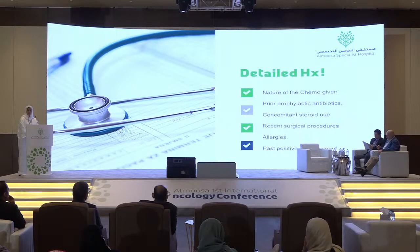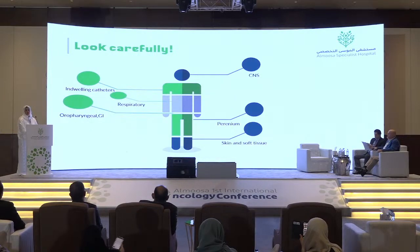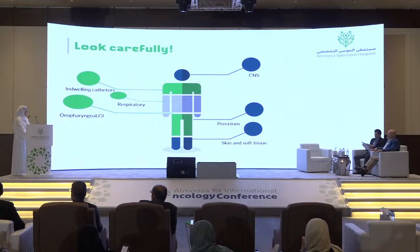For the diagnostic approach to febrile neutropenia, we always start with history. Take a history about the nature of chemotherapy given: what type, was it intensive chemotherapy or not, and was any prophylactic antibiotic given? Because if the patient is taking prophylactic fluoroquinolone, he is at risk of multi-drug resistant organisms, and maybe he is not entitled to outpatient therapy. Also ask about concomitant steroid use, surgical procedures, allergy to tailor your antibiotic, and your past positive antibiogram.